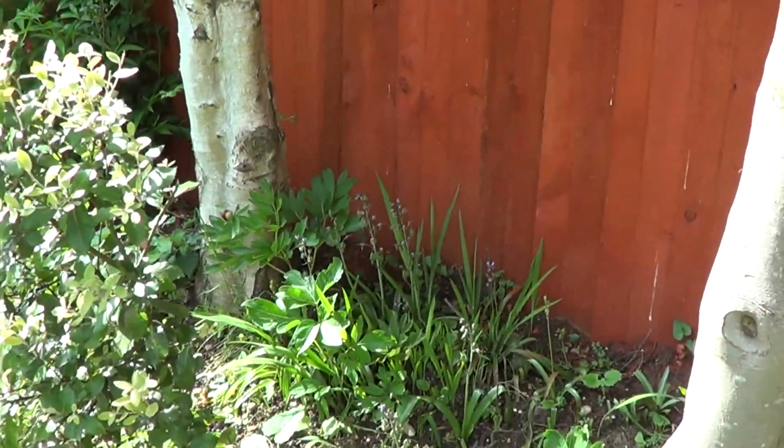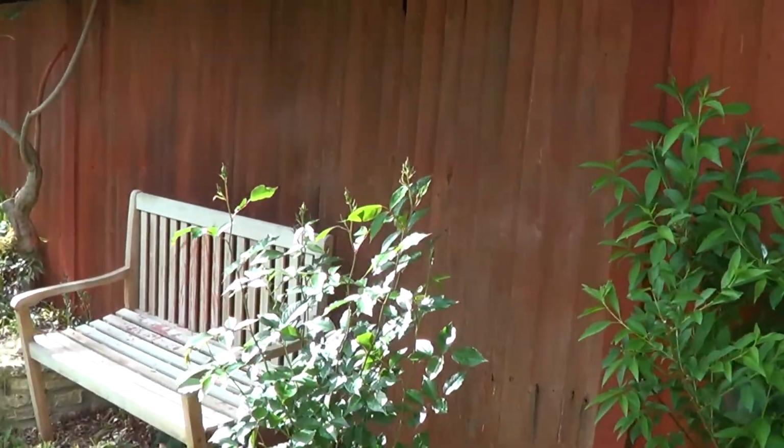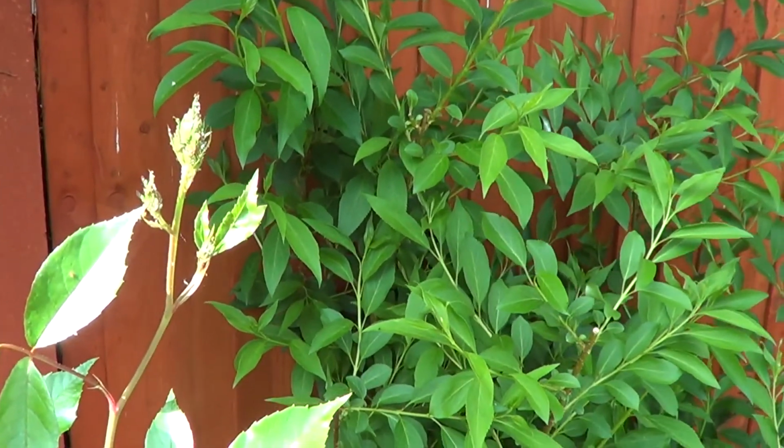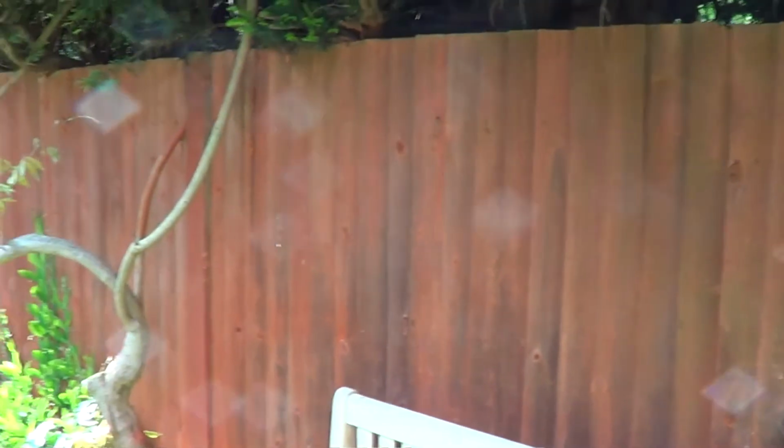We've got a peony poking its nose out. Even though it's only the middle of May, these roses, which are covered in green fly, so I'm glad I spotted that, are not far off coming out into flower.